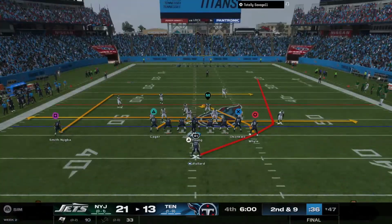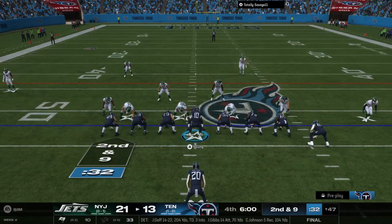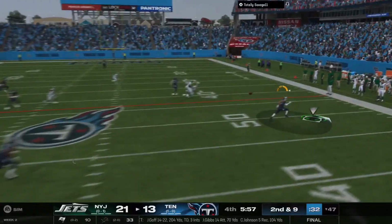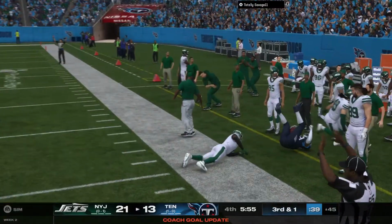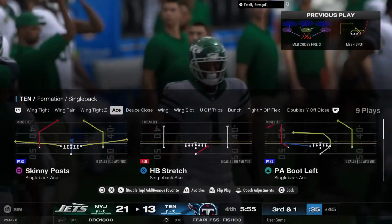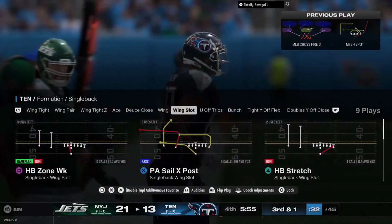Now 2nd and 9. Back to throw here. It's a short one here, complete to the tight end, and he's out of bounds as he gets this down to the 45. A gain of 8 there on the play, and 3rd and 1 now.